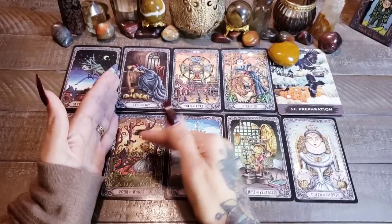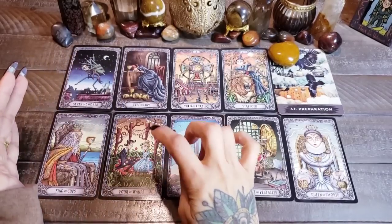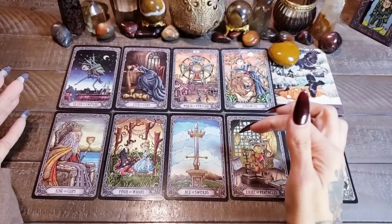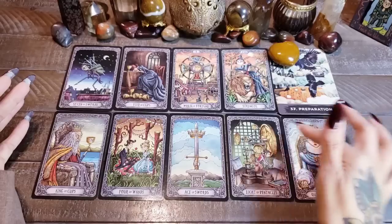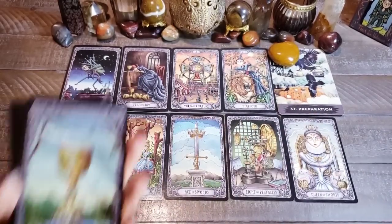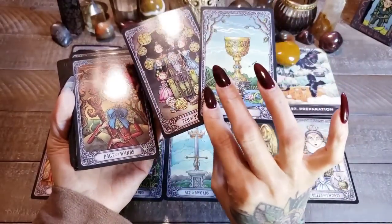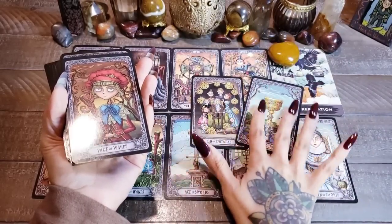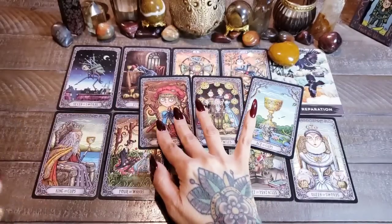The Four of Wands is stability. It's also about celebration. So, I don't know, maybe some of you are hearing some good news here about work. Maybe this could be something good for you. I'm seeing the Ace of Cups is at the bottom, and so is the Ten of Pentacles, Page of Wands. So some of you might even be receiving some type of good news for a new opportunity that might create more wealth, more stability for you.